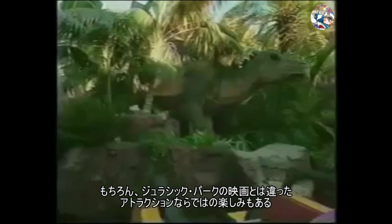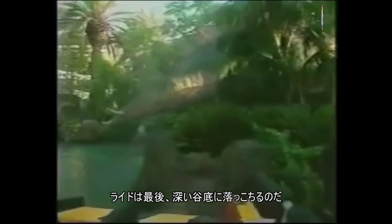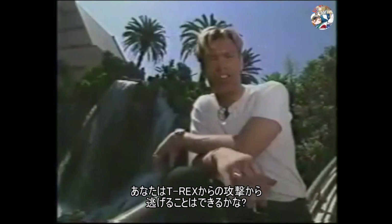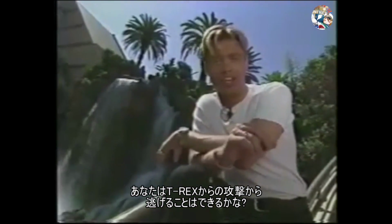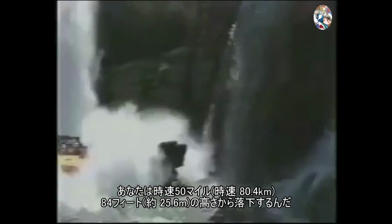Of course, the thing that really separates Jurassic Park the ride from the movie is, well, it's a ride with one serious drop at the end. Remember the scene in the movie where the T-Rex screams and you about jump out of your seat? Well, the difference here is your seat is free falling on an 84-foot drop at 50 miles an hour.